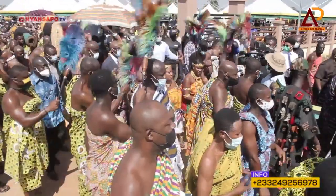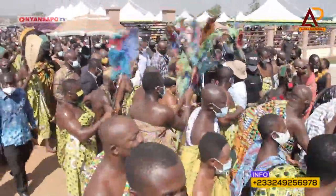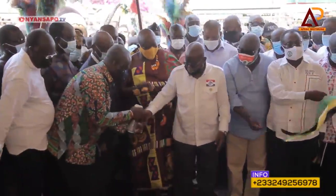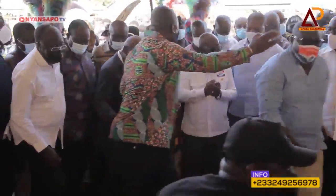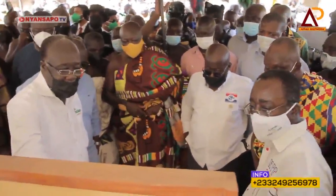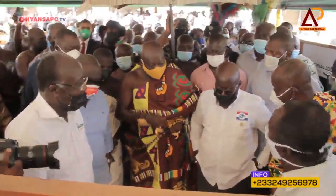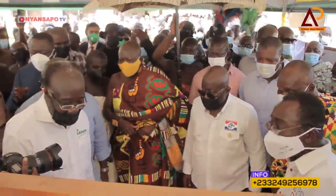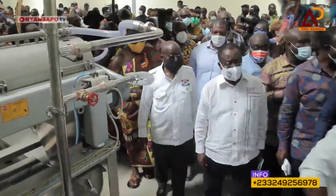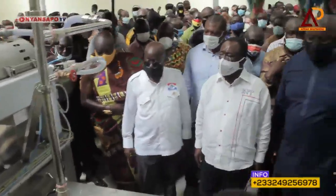Amen. This is the dignitaries, and they are working towards the cutting of the tape to officially commission the Bodukwa Fruit Processing Factory. So the tape was cut by the President and Asantehene Otumfuo Osei Tutu, and they are just being briefed by the operations manager of the Bodukwa Fruit Processing Factory. They are now going to the factory. They've been introduced to the machineries that will be used for the fruit processing into delicious fruit juice.